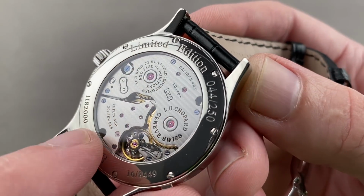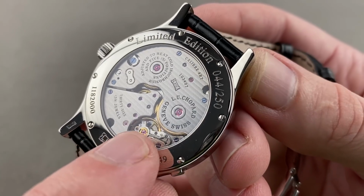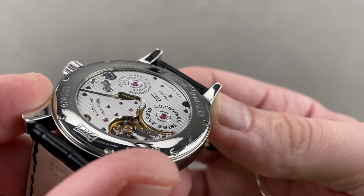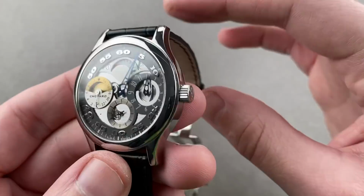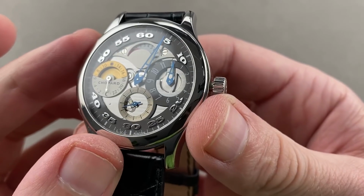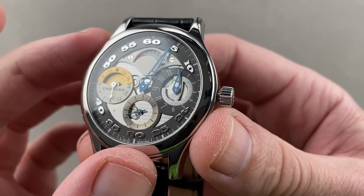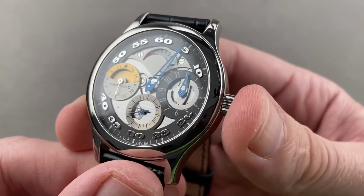Others are fired blue. We have satination on the wheels, and then we have a little bit of engine turning on the base plate. The anglage in particular is a highlight, as every bridge is beautifully beveled. Awesome, with every refinement you can imagine. From a COSC chronometer certification, to a handmade Breguet overcoil hairspring, to a stop seconds function to set it precisely.